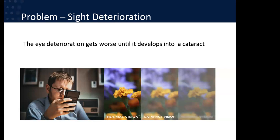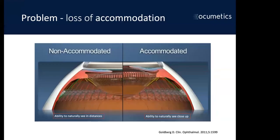So deterioration of eyesight as we age is something that we all will go through. It's not like you get immune from it, but there are things that we can do to mitigate that. So let's just talk about accommodation real quickly. We refer to being able to see in the distance as the eye is in a non-accommodative state.